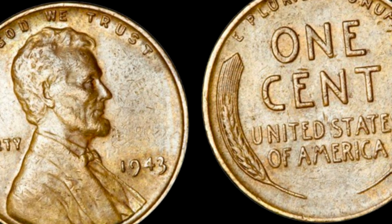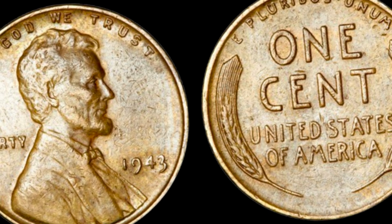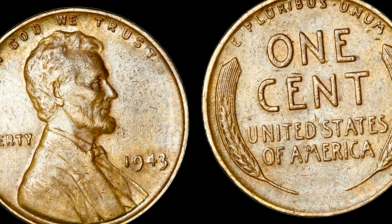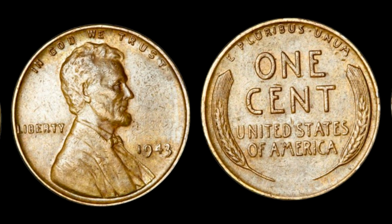These copper pennies weren't discovered until years later, which means they flew under the radar for quite some time. Today, these accidental copper pennies are among the rarest coins in U.S. history. And because of their rarity, they've become the holy grail for coin collectors.